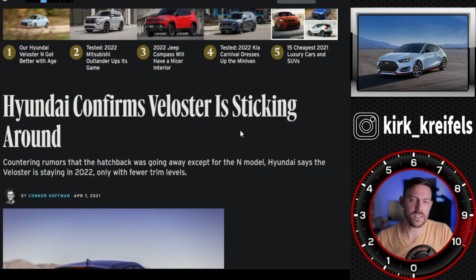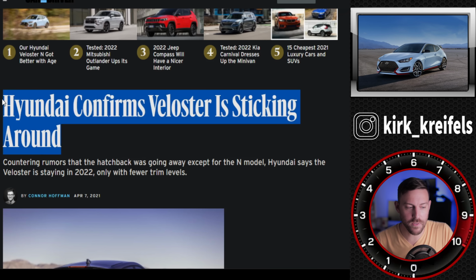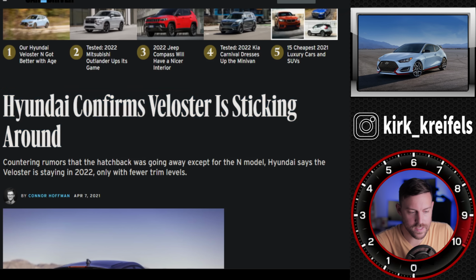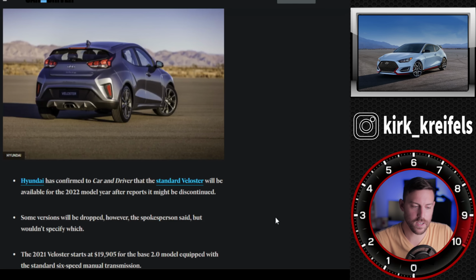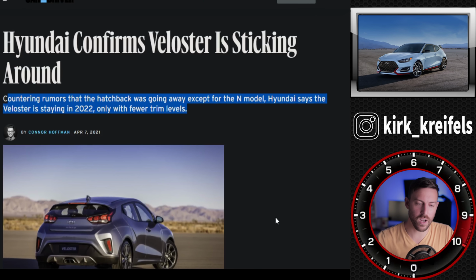And lastly, earlier this week we were talking about Hyundai potentially killing off the Veloster. It's killed off in Canada, by the way. It has been for a year or so, but Hyundai saying that it's going to stick around with less packages, less options, fewer trim levels, and is staying for 2022. Doesn't mean they're committing to it for long term though. But yeah, the Veloster is definitely sticking around. So if you guys were concerned about the Veloster disappearing, not anytime soon, at least here in America, at least for the next year.